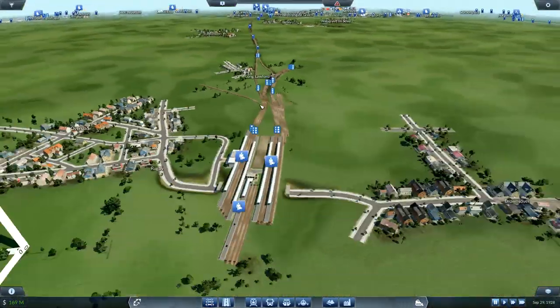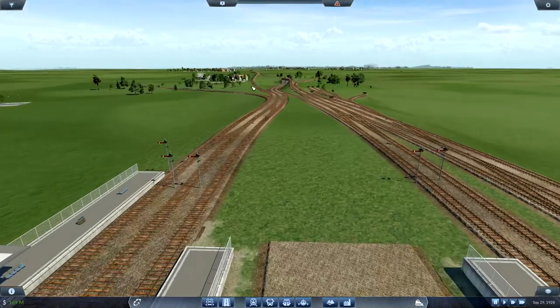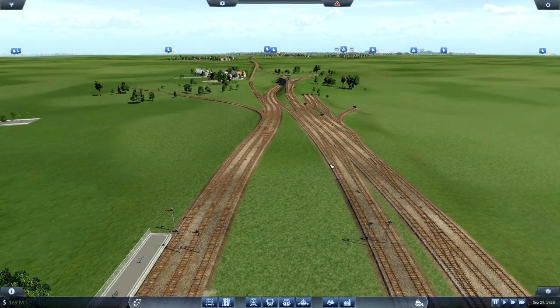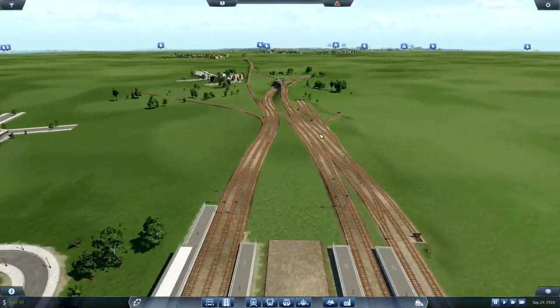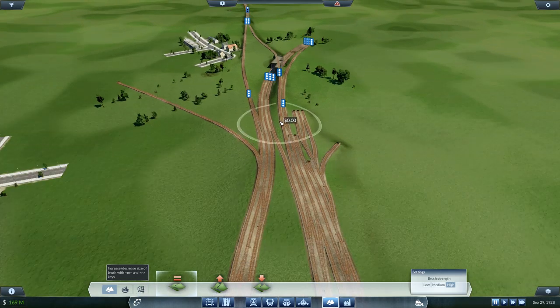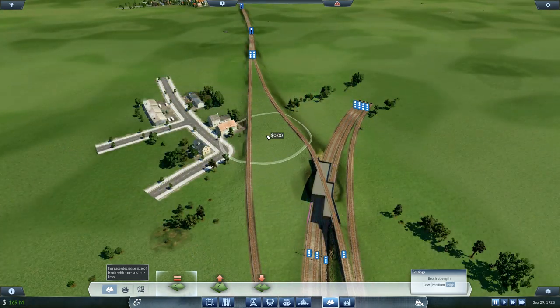Rugby, I believe, had the craziest array of semaphores ever. It's like this huge thing. Look up Rugby Junction on Wikipedia, and you should see the picture there. Rugby station, I should say. All right, more smoothing. Get that in.